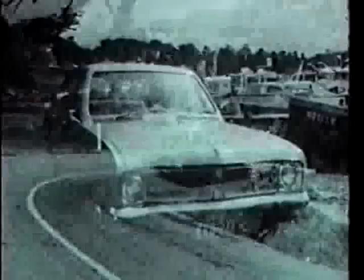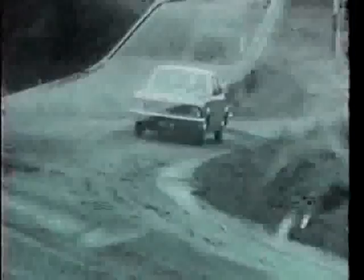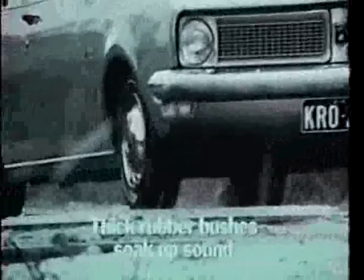Excitement in every great new Holden idea. Three-speed Trimatic, the world's newest automatic for the fastest, smoothest change you'll ever make. Computer-designed suspension for safer, surer handling, more precise steering control. Thick rubber bushes to soak up sound and vibration right down where they begin. Inside, more comfort, more room for you and your passengers. And the smooth, reliable power of Holden.